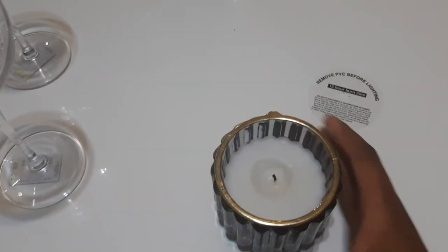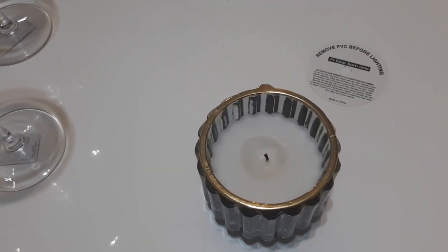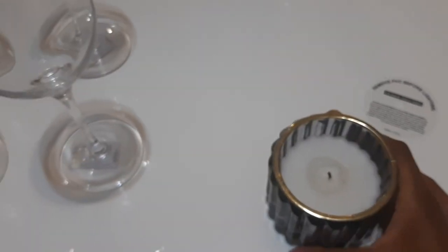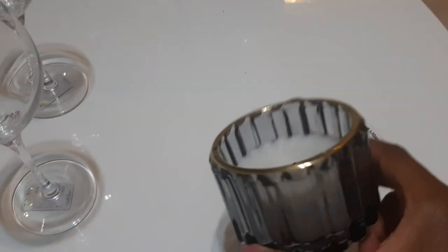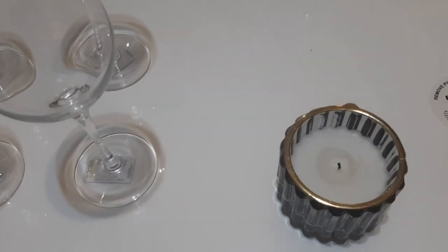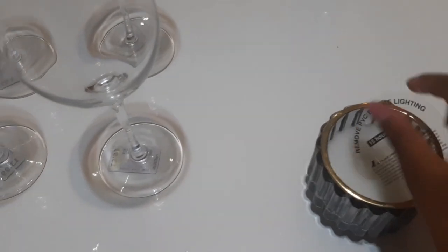It smells so good. It didn't say what scent it was. I got this from Mr Price Home. I think it was 60 rands or so. I just like the way it looks, and I like the fact that once it burns out, I can still reuse this to make some more candles.